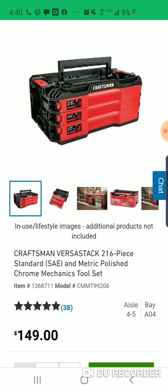Now this connects to the DeWalt T-Stack and the Craftsman Versa track. Okay, what I like about it is you got 216 pieces. All right, so it's heavy, man. When I lifted this thing up, but I like that tough system. Now listen, Tractor Supply is carrying the same exact set, except where it's red on this, it's yellow. Okay, the base of it, the handle, the rest of it, as you see here, that's black. The DeWalt is black also.